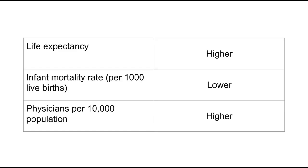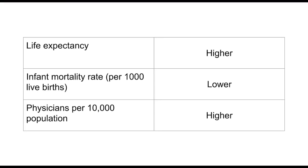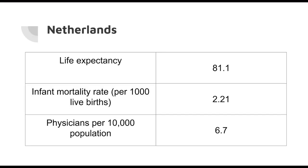For life expectancy, a higher number indicates more success because that means that people in the country are living longer lives. For the infant mortality rate per 1,000 live births, a lower number indicates more success because that means that babies that are born in that country have less of a chance of dying. Finally, for physicians per 10,000 population, a higher number indicates more success because that means that there are more doctors available in that country. Before getting into comparisons, let's discuss the Netherlands statistics in these categories.